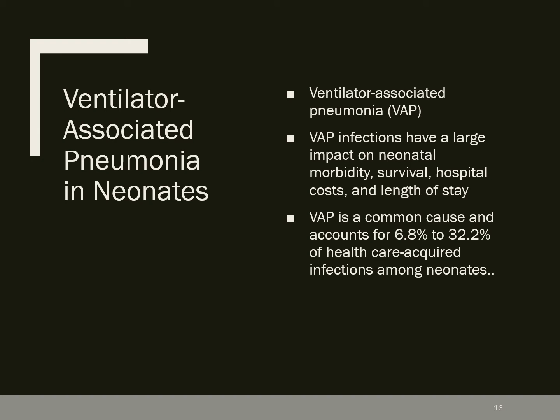So VAP increases the morbidity of the patient. It impacts their length of stay. It takes a lot of resources to manage them. And so you really got to do some VAP prevention strategies, which I'm going to get into a few slides later. But understand that VAP is nothing new to the neonates, and we really got to do something to prevent the spread of it.